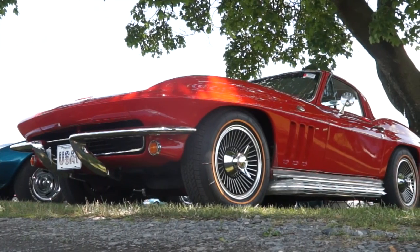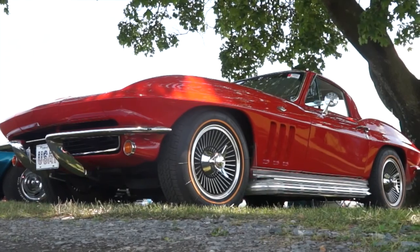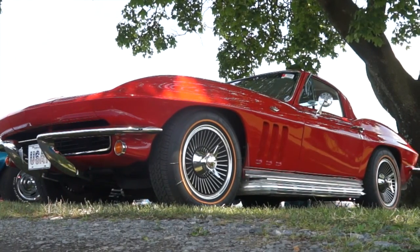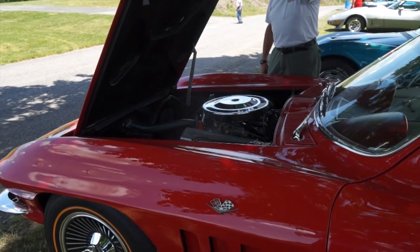And what's an old GM Nationals show without a classic Corvette? We got Jim. How you doing, Jim? I'm doing fine, Fletch. How are you? Good, thank you. Thank you for bringing along this gorgeous car, 1965 Corvette. What can you tell us about it? Well, I've had it for about 20 years. Did a little bit of work to it. Just rebuilt the engine on it.